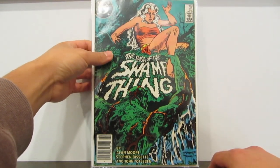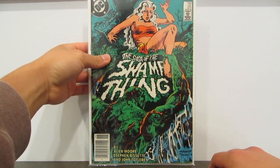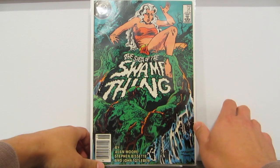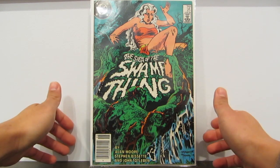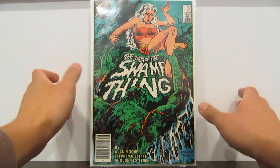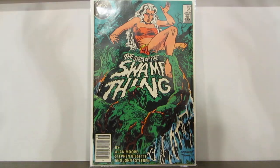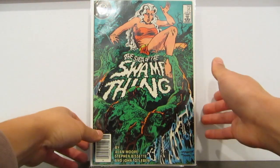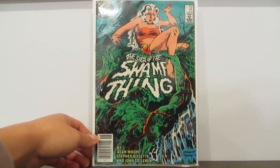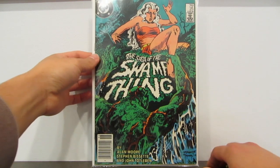Swamp Thing 25, first cameo appearance of John Constantine. When I saw it, I immediately knew just because of the cover that it was a good pickup. It was a Swamp Thing from the 80s, Alan Moore, so great cover, newsstand, great shape, I'd pick it up. But that it's the first John Constantine is a bonus. It's a great cover as it is, but for it being a Constantine, it adds a lot of value, like maybe $30-$35.